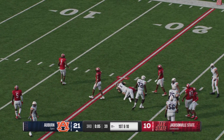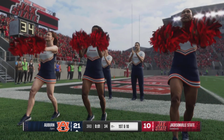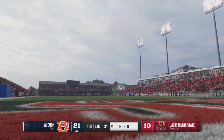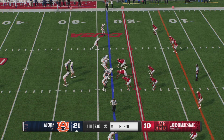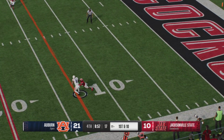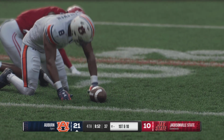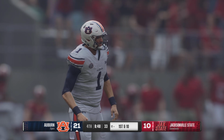As they get set to snap it, time winding down here in the quarter. Just making a play, getting it to the 23-yard line. It'll be first down. The Tigers come to the line with a new set of downs. Pre-snap motion in the backfield. Looking to go up top on first down. That's caught. It's Coleman. And the defense was right there to make the tackle, but not before they get it to the 12 and set up in the red zone.